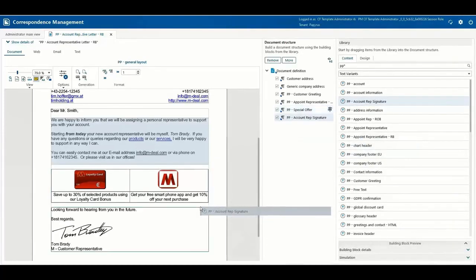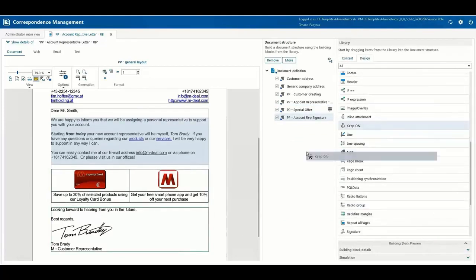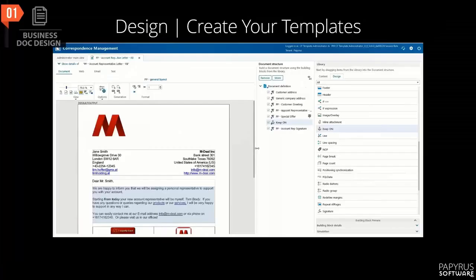Last but not least, we're now going to place the signature building block. We have containers here for the signature, so you will never have a page break where part is on the next page. Everything is always together in one place, and the containers will make sure that if there is a page break, it goes together with some extra text as well. So this was my starting point.